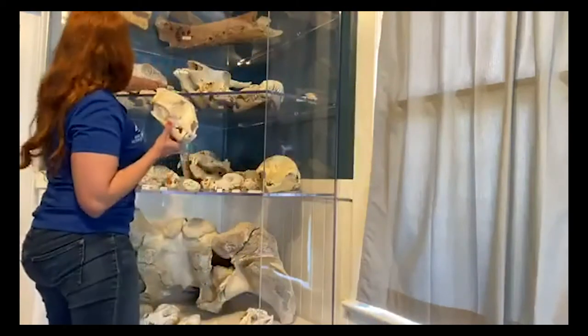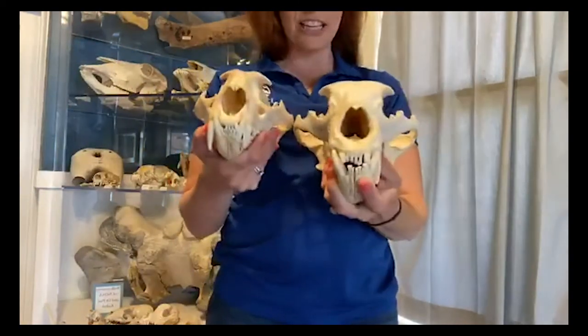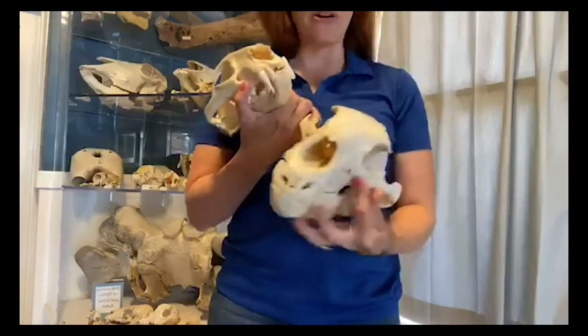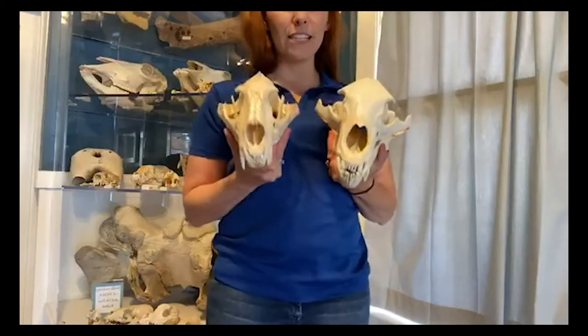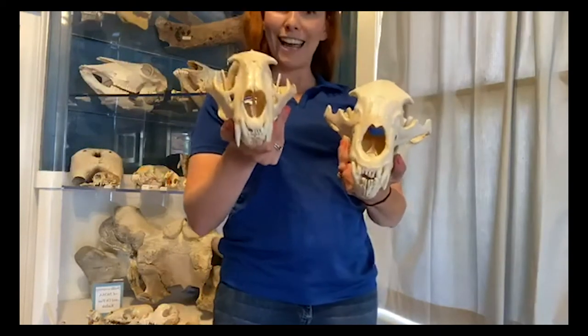Here's a similarly sized predator that has smaller eyes. So you can see really forward-facing eyes on both of them, but this guy's are really, really small. So any guesses to maybe which skulls I'm holding up here? They're both carnivores, both forward-facing eyes. This one's active during the day. This one's active at night.